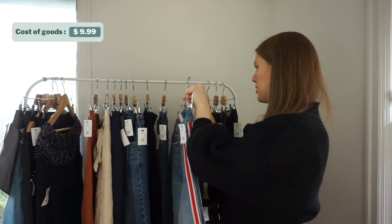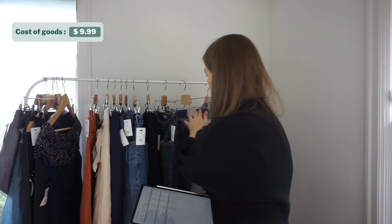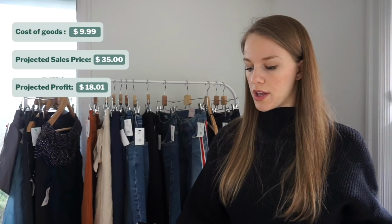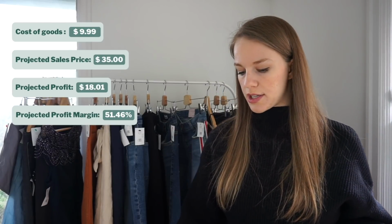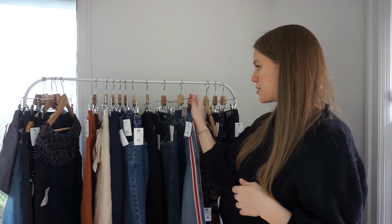It's a popular style. I mean, there's a lot of sold comps on this style and they are all over the place. And so I was trying to figure out what I think these are gonna go for. In this particular size, which is a size 28, there was only one available comp and it was priced at $48. And so I projected, based off of both of those data points, that I would have a sales price of $35, which would give me a projected profit of $18.01 and a projected profit margin of 51.46%, which is not the best, but depending on how quickly it sells and for how much, it'll inform me as to whether I want to pick up this brand if I find it again in the future, and also if I want to recommend it to y'all to pick up.